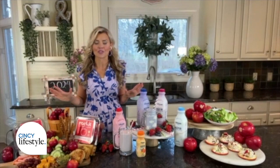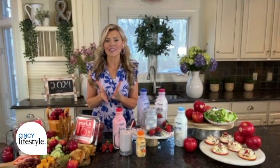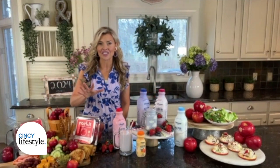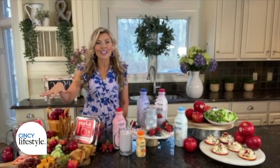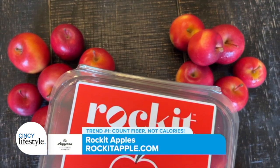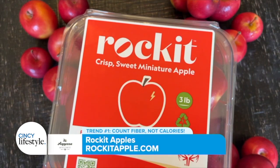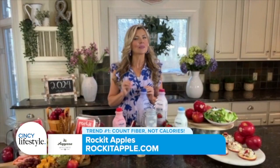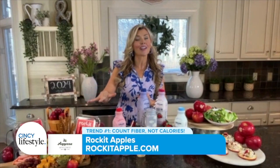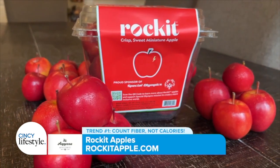I adore this trend because it focuses in on what we need to increase. So it's like focusing in on the positive and letting everything else just fall behind. My favorite representation of your daily fiber needs is the Rocket Miniature Apple. It's the world's first snack apple. These are so cute. And two of them is going to give you 4 grams of fiber. So for kids, a 5 to 10-year-old needs about 10 to 15 grams of fiber. So the Rocket Apple is going to get them well on their way. I like to think of it as the tiny apple with a big impact.